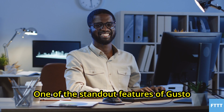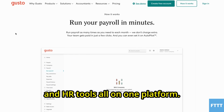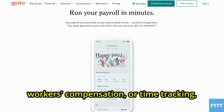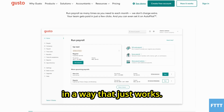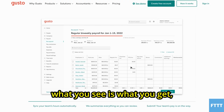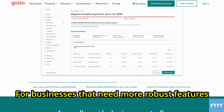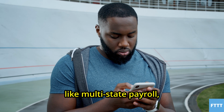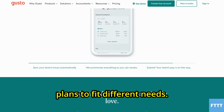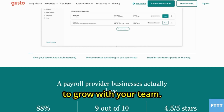One of the standout features of Gusto is its seamless integration of payroll, benefits, and HR tools all on one platform. Whether it's managing health insurance, 401k plans, workers' compensation, or time tracking, Gusto pulls everything together in a way that just works. Plus, it doesn't hit you with hidden fees. What you see is what you get, and you can even run payroll as many times as needed during the month without extra charges. For businesses that need more robust features like multi-state payroll, next day direct deposit, or advanced HR tools, Gusto offers several pricing plans to fit different needs. Whether you're a small business or scaling fast, Gusto provides the flexibility to grow with your team.